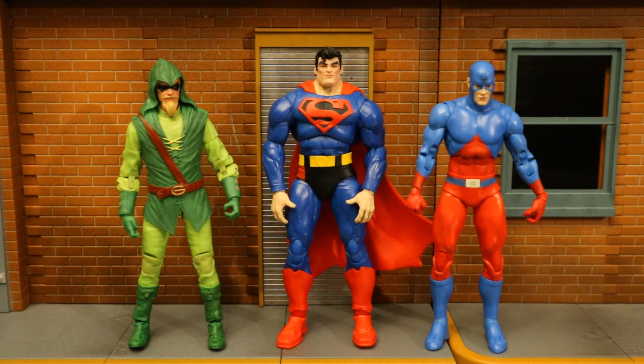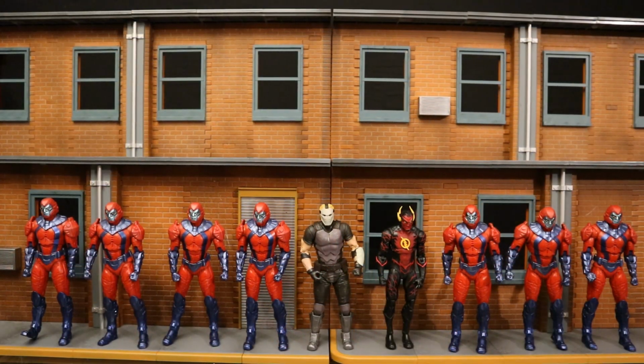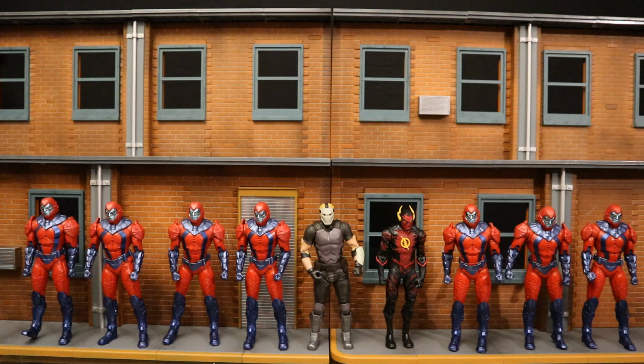And then the Atom. Really happy to add a traditional version of the Atom to the Justice League. I prefer this look much more than the Page Punchers one they made. And shortly after, they made this Platinum Chase variant wave. To my knowledge, they've only been seen at GameStop and Target, and I personally have not seen a single one of these figures at either store.